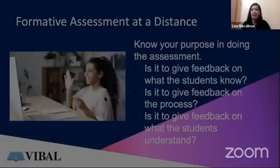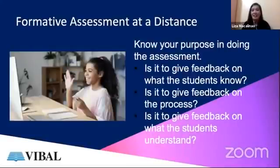First point in designing formative assessment at a distance: we have to know the purpose of doing the assessment. What's significant? What's important to be assessed? I'm talking now to the teachers. Is it actually to give feedback on what the students' knowledge is? Is it to give feedback on the process that they have to understand? Or is it to give feedback on what the students understand? Okay, so I think at the level of knowledge, assessing students by knowing only what the students have to know would be very superficial at this point in time.